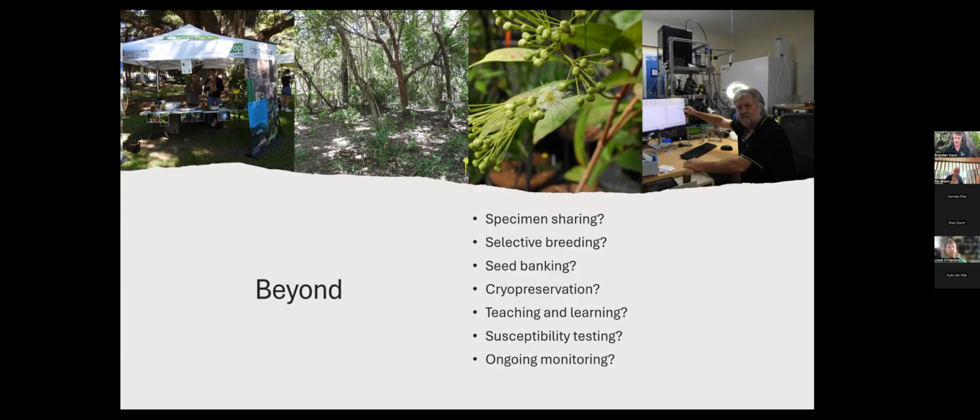Seed banking where you're able to. Obviously, there are many unorthodox myrtles out there. A lot of our rainforest species just do not like being stored. And that's where ex situ conservation of physically growing these plants becomes really important. And so I feel that those species are more inclined to be the targets for ex situ as opposed to species you can seed bank readily. Cryopreservation, obviously, is the next step beyond that.